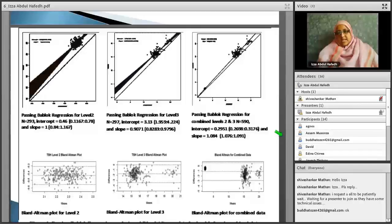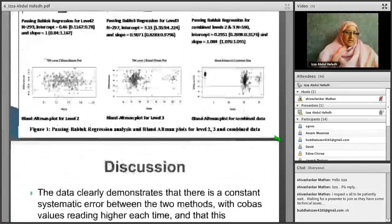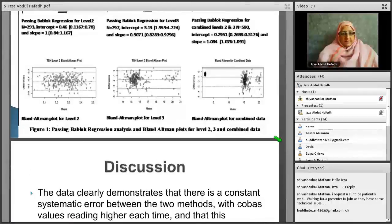This is for paired data, which means the same sample run on COBAS and Architect, the COBAS would always give a slightly higher value than the Architect result. The Bland-Altman plots reflect the same thing, that there is a difference between the two machines, because the difference between the two for level 2 plotted against the mean, and for level 3, shows clustering of all the data values away from 0, whereby 0 would mean no difference, but in this case all the data values are clustered below 0.